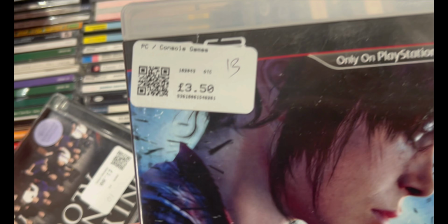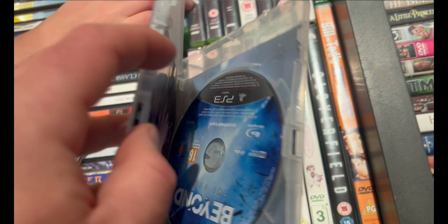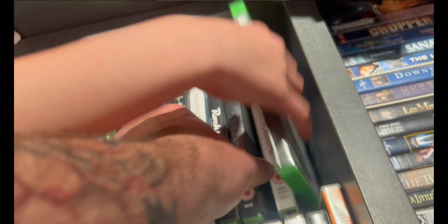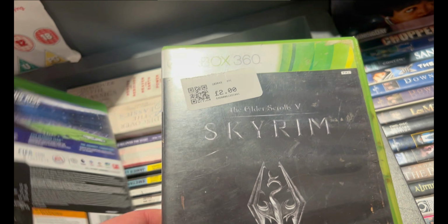And then head into town, hit the charity shops there, bit hit and miss here, prices are all over the place. I am now picking up everything and anything PlayStation to add to my collection. If I don't have it and it's PlayStation, I'm keeping hold of it, I'm picking it up, obviously for the right price.